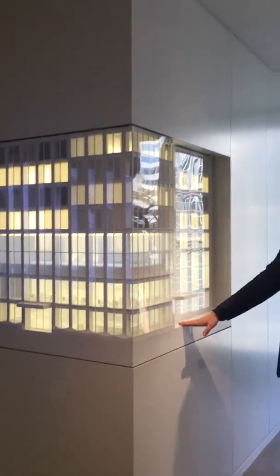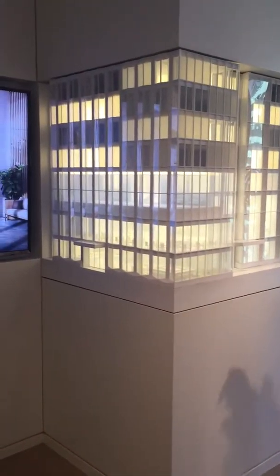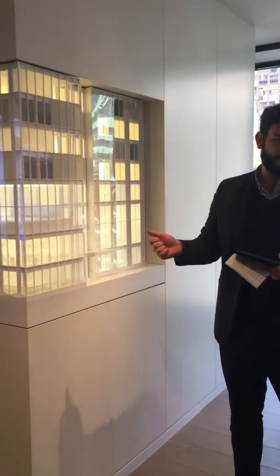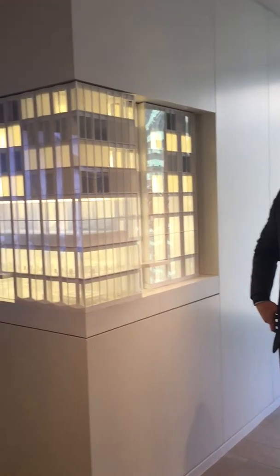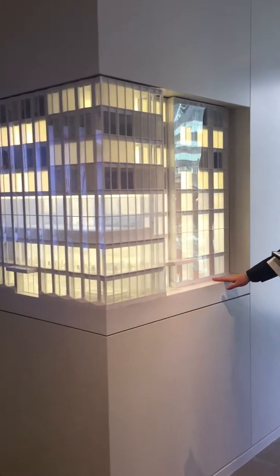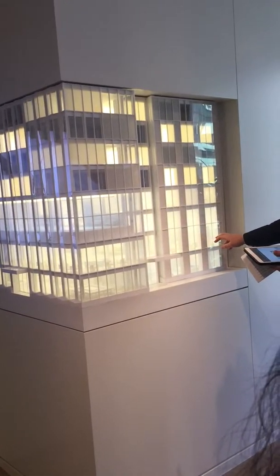This is the residential entrance, so this will be on 53rd. The restaurant will have a separate entrance on Lexington Avenue here. And of course, the residents will have premier access to reservations in the restaurants, as well as room service. So you'll have your entrance here, the resident lobby, and then on the second floor, you'll have another portion of the restaurant.